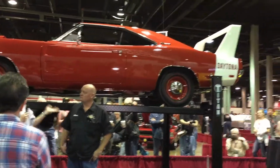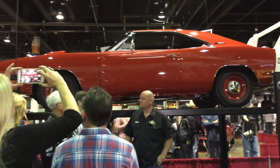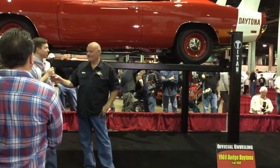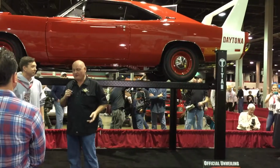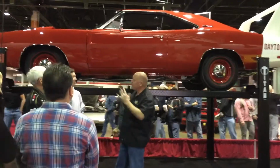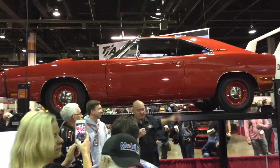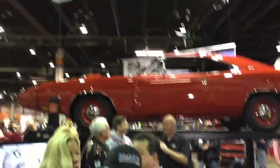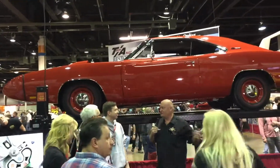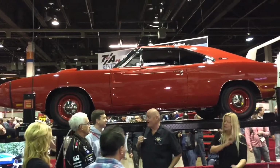We like to display them on the lift so you can see all that and all the rare parts that are on this car. And we put everything we had into it, so it should be pretty impressive. Well, it's incredibly impressive, and what people need to understand is, you look at this car and you go, yeah, it's a big car. It's got the thing on the nose, and it's got the wing, but this is not just a regular Charger, and it's not a car you can go down to your local parts store and buy trim for or other specialized parts.